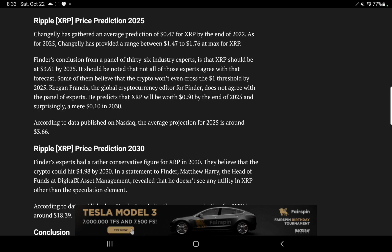Keegan Francis, the global cryptocurrency editor for Finder, does not agree with the panel of experts. He predicts that XRP will be worth 50 cents by the end of 2025, and surprisingly a mere 10 cents in 2030. I disagree with that. I wholeheartedly disagree with that. I could see it being 50 cents still in 2025, but there is no way in hell that it's going to be 10 cents in 2030. I can't say I guarantee it, but I can all but guarantee it.